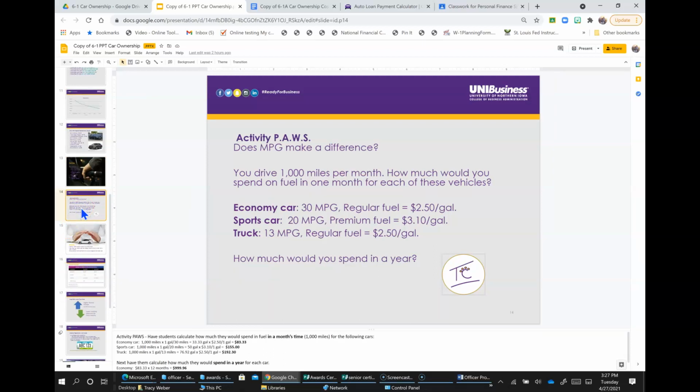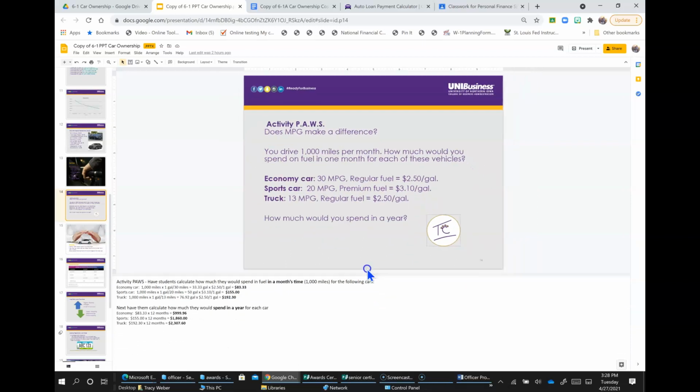So I'm going to have you calculate how much you would spend in fuel in a month's time. We're going to say for 1,000 miles, okay, for the following cars. For an economy car, 1,000 miles times 1 gallon divided by 30 miles is 33.33 gallons, times $2.50. How much would you spend in a year? And you can see here how this works.